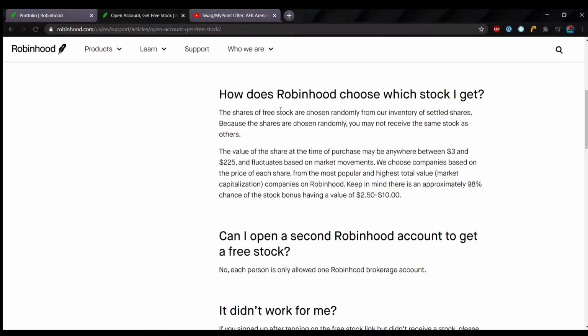This is the Robinhood Help Support Center. They say that you get something between $3 and $225. It's actually more because some stocks go up higher and people have gotten better stocks. But you have a 2% chance of getting something like 200 something dollars. You have a 98% chance to get something like $3 to $11, and they say $2.50 to $10, but based on Reddit, it seems to be $3 to $11. And who's gonna say no to free money, right? I know there's a 2% chance to get a couple $100, but that's not what we're aiming for. We're just aiming for a little extra cash.